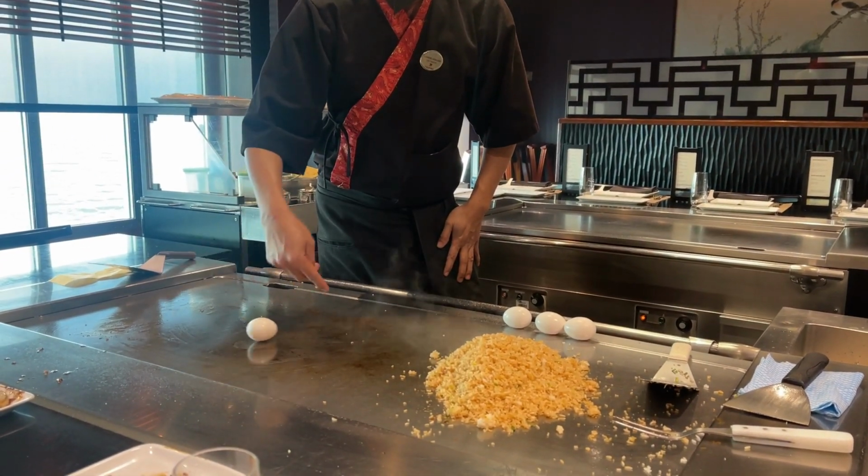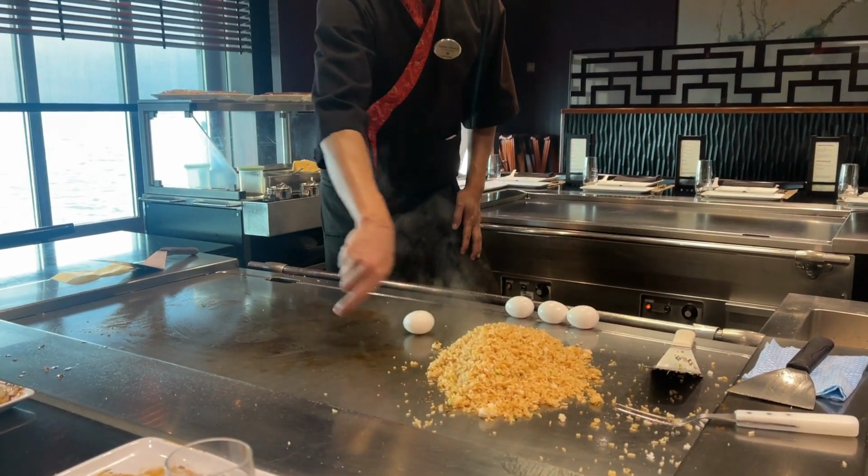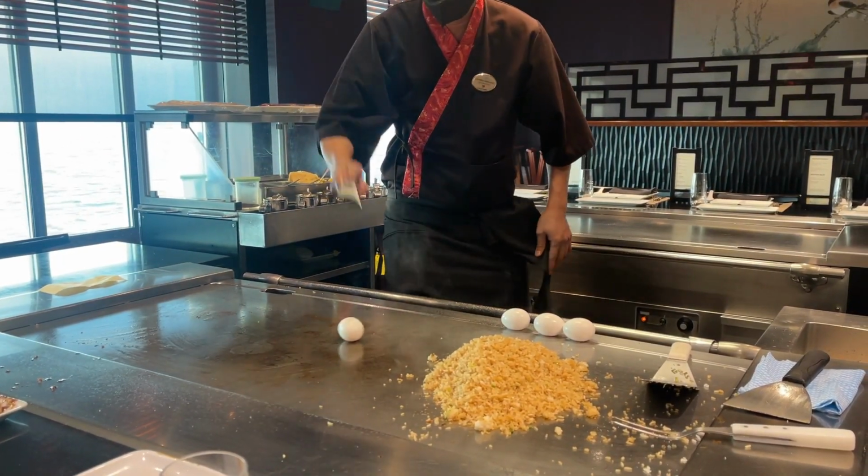On NCL, the rice is a little bit better, in my opinion, just a little more butter and soy sauce. That's all. There's no real secret there. It just tastes a little bit better. So we'll give that one to NCL.